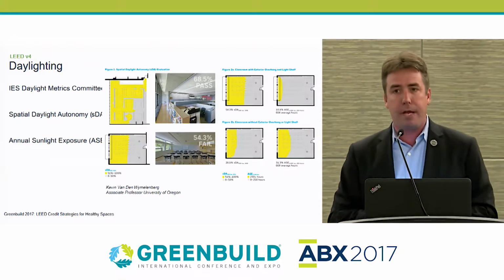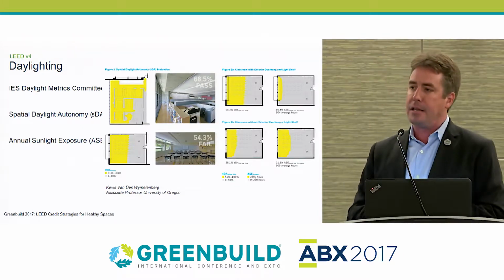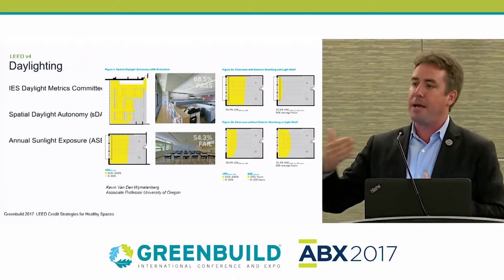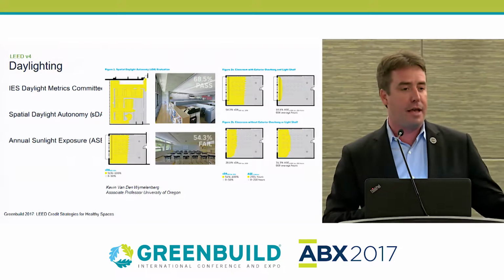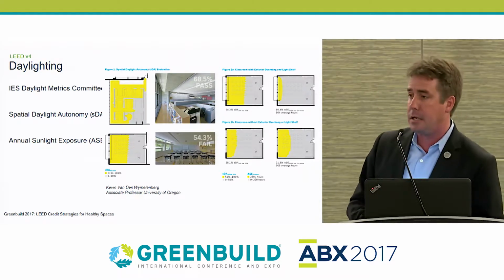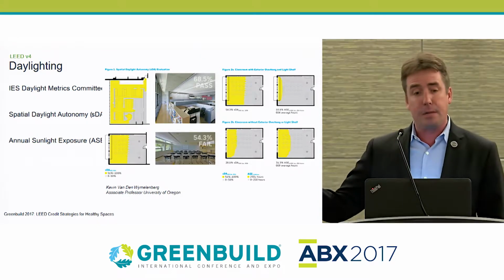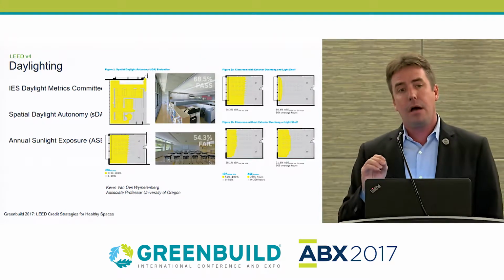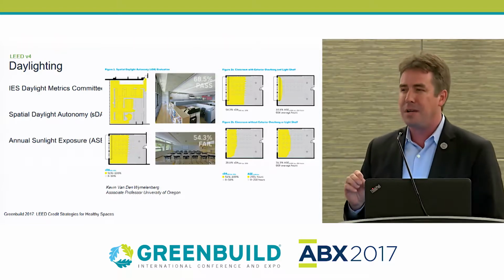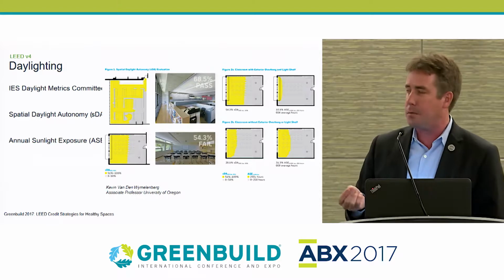It's probably one of the areas in LEED that's the most difficult thing to quantify and say this set of metrics is good daylighting and this other set of metrics is not. But fortunately, our friends at IES, the Illuminating Engineering Society, recognized that, frankly, in the past, the way LEED credited projects for good daylighting was pretty rudimentary, quite frankly. It was, again, a pretty blunt instrument.